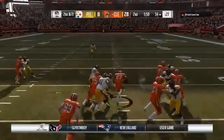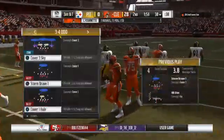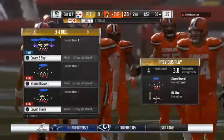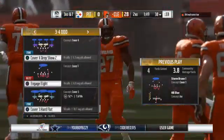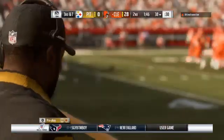On 2nd down, here's Fournette. And he'll work this one up to about the 38. T.J. Watt in on the tackle. And that's one of the reasons you like to blitz even on rundowns. It confuses the blocking assignments. It doesn't allow those offensive linemen to get up to the 2nd level.